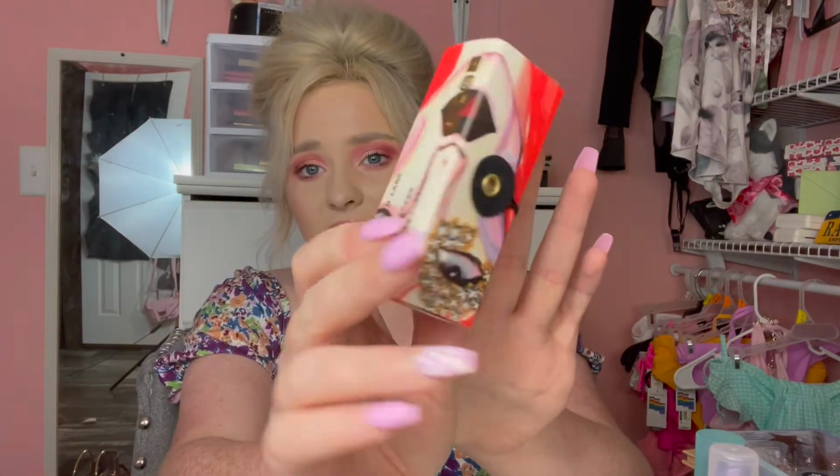The next lip product that I picked up is from Pat McGrath, and I found this at Ross. So this is the packaging to Pat McGrath. This was $12.99. Cannot beat getting a Pat McGrath lipstick for $12.99. The shade that I found it in is called Flesh. I'm pretty sure that's what it's called.